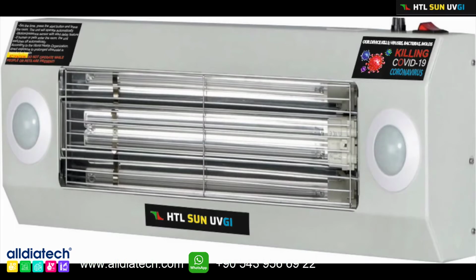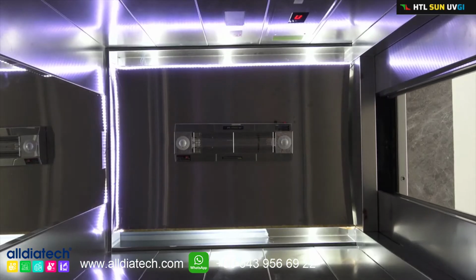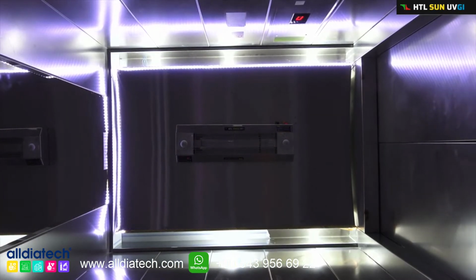The cabin model, which is our wall and ceiling type model, is preferred where the device will remain fixed. The device is designed to be always on. As people enter and exit, the device detects this and cleans the environment when the environment is empty. This model is especially useful for elevators and cabins.